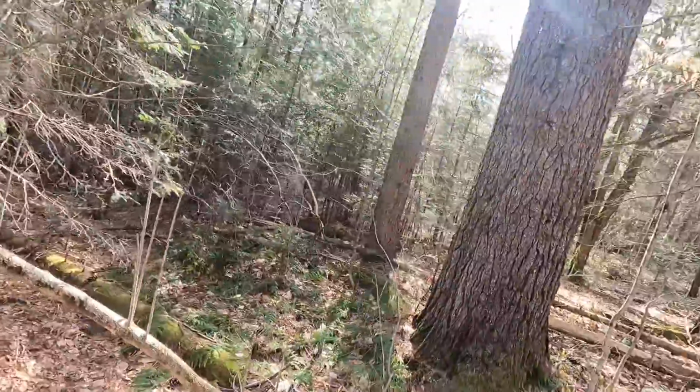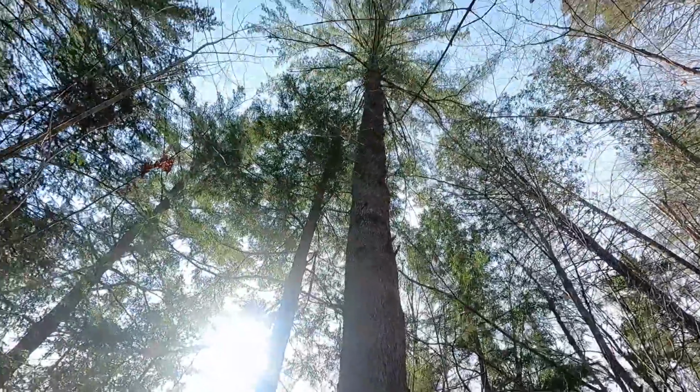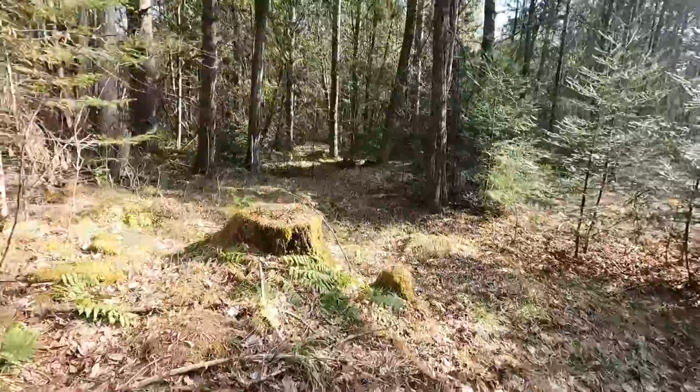You know how I was saying that most of the trees were clear cut? Every once in a while you find a giant that's been here for centuries. That right there is one heck of a pine tree. There's actually a couple good pines in this spot. There's that one too. Trees like that are becoming very valuable these days with the way lumber prices are going.